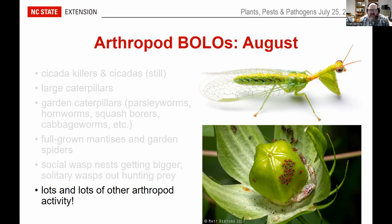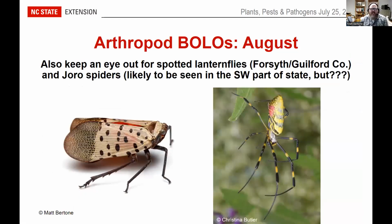And finally, just to be on the lookout for, keep an eye out for spotted lanternflies. Again, they're right now in Forsyth and Guilford County around Kernersville, and perhaps Joro spiders. So you may be seeing them out in the state. Again, like the garden spiders and the mantises, they have one generation per year. So you don't really see the large spiders until the end of the summer, early fall.